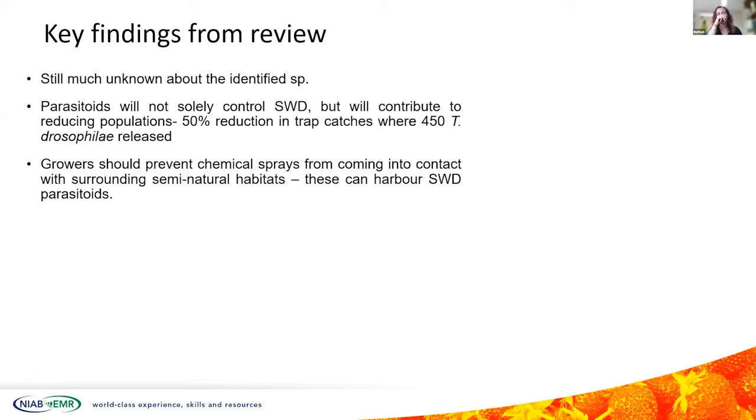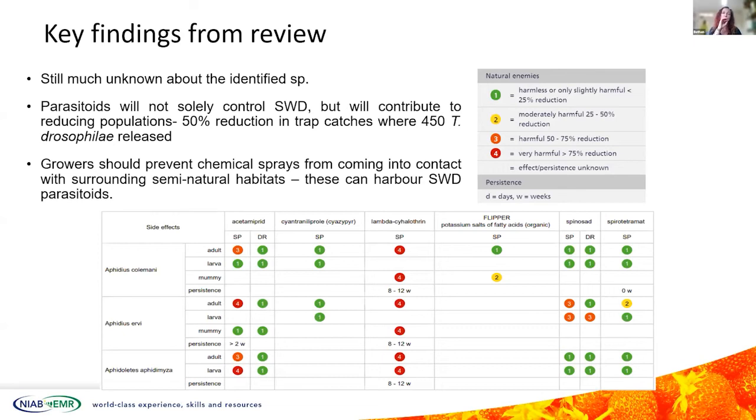And as Michelle touched on before, a lot of the literature indicates that growers should be preventing drift into semi-natural habitats, because a lot of the parasitoids have been found to be quite sensitive to chemical plant protection products. And I've just taken a snapshot of information which looks at the known impacts that some of the more commonly used pesticides for SWD have on some aphid parasitoids. I wasn't able to find any reference to the parasitoids we're interested in, but you can see it's quite a broad range of impacts that those products can have on the different species.